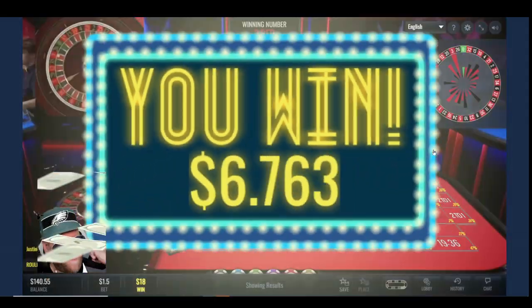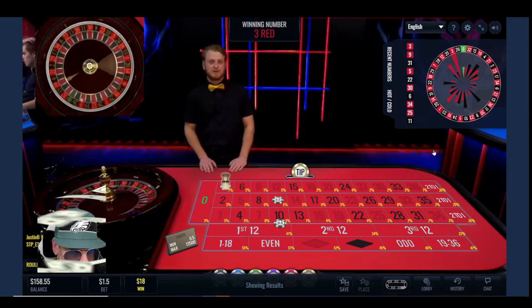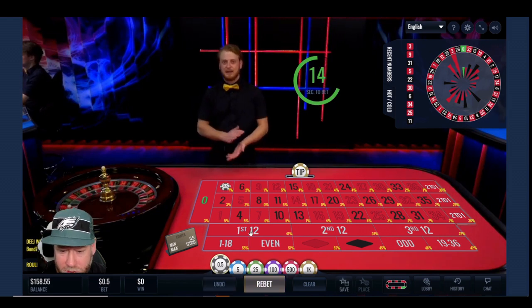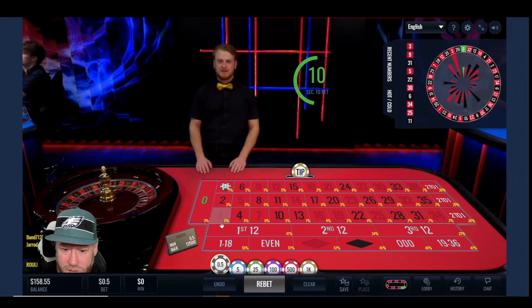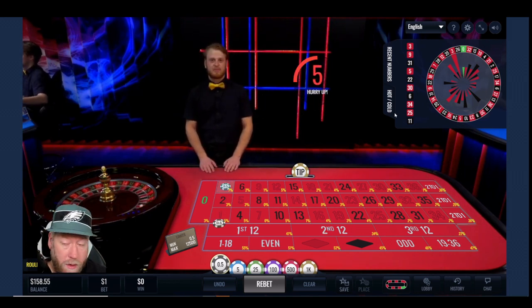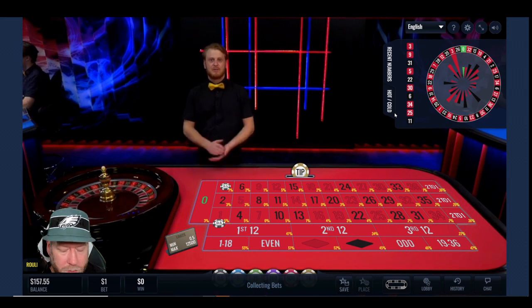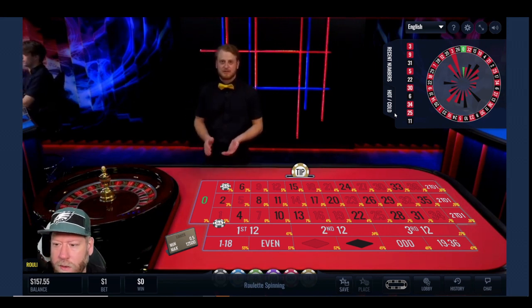Yeah! Boom, baby. Boom. Got that hit. See, the divisible comes out. Three is also the hottest number. I like that street, too. Let's bet it again. I actually forget what we started at, so I don't know how much we're up. Not enough. I want another hit, hopefully.